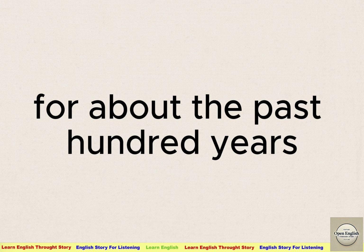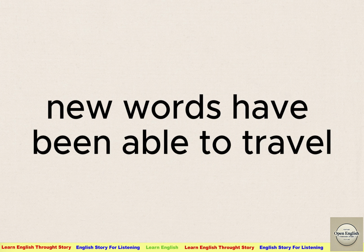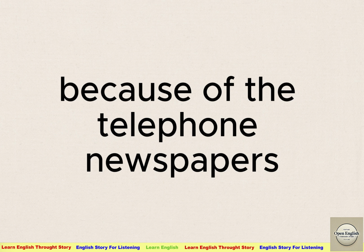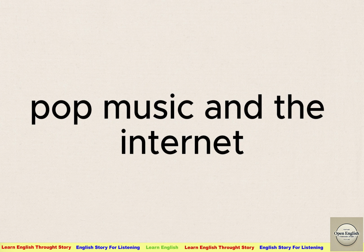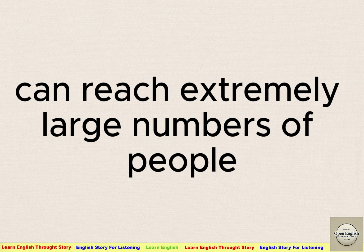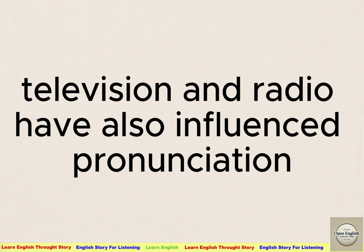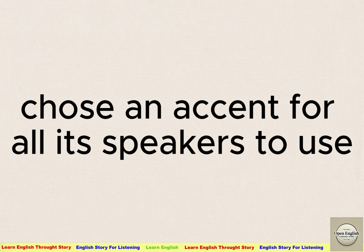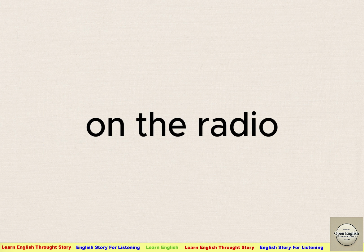For about the past 100 years, new words have been able to travel fast around the English-speaking world because of the telephone, newspapers, radio, television, films, pop music, and the internet. These ways of communication can reach extremely large numbers of people. Television and radio have also influenced pronunciation. In the 1920s, the British Broadcasting Corporation, BBC, chose an accent for all its speakers to use on the radio.